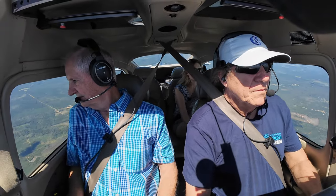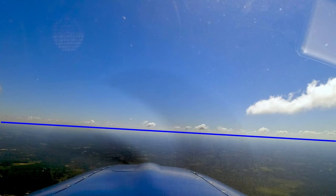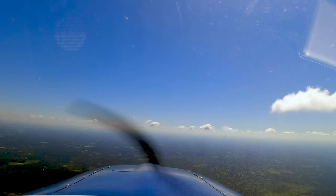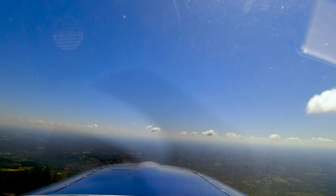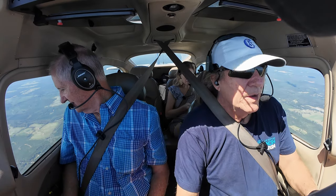We've never flown out this way. This is nice. Is that haze typical? Yeah, it is. Haze is usually indicative of unstable air. If we can get above that, that'll be nice. It definitely smoothed out a little bit higher, didn't it? Yes, it did.